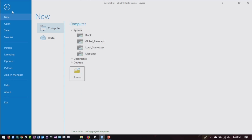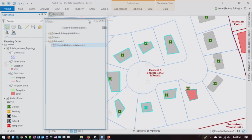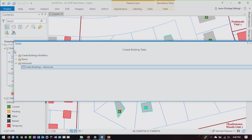So if I close out of this, back out, I actually added, if I go to View and Contents, I added the, God, docking things everywhere. Oh no, it's been scaled.